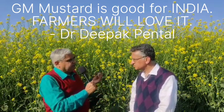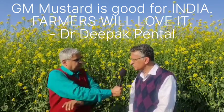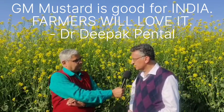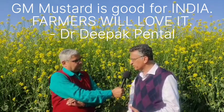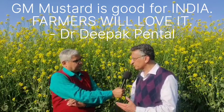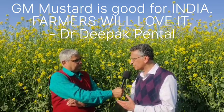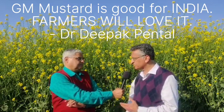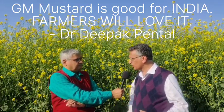Why does India need this particular DMH11, the genetically modified mustard? We need to increase the yield of mustard. That will bring more profit to the farmers. But even more important is that the country has such a big deficit of edible oils. Almost 60% of our requirement is being imported right now. So with such a large population on the rural side, we have to be more productive, and we have to fulfill all our needs in edible oils from our soil only.